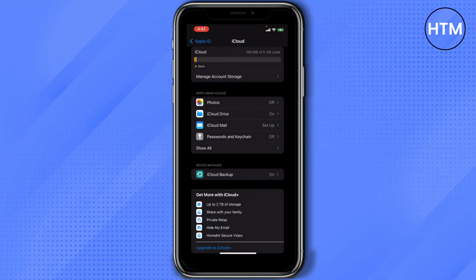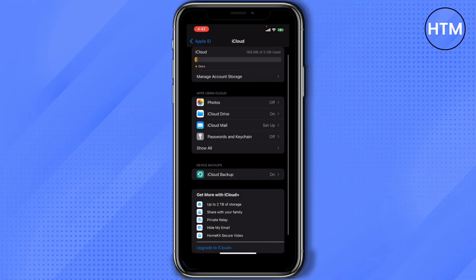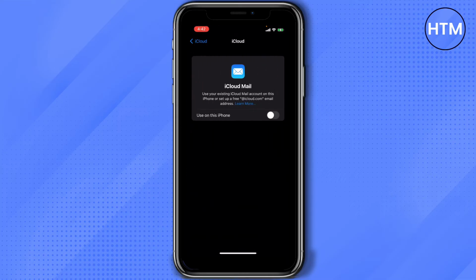Go back. And then as you can see in here, my photos are not syncing into my iCloud. So what you need to do is to enable this or turn this on. In my case, I don't want this to be synced on iCloud, so I'm not going to press that. Go back. And then for iCloud Mail, you may use your iCloud storage in order for you to back up that.